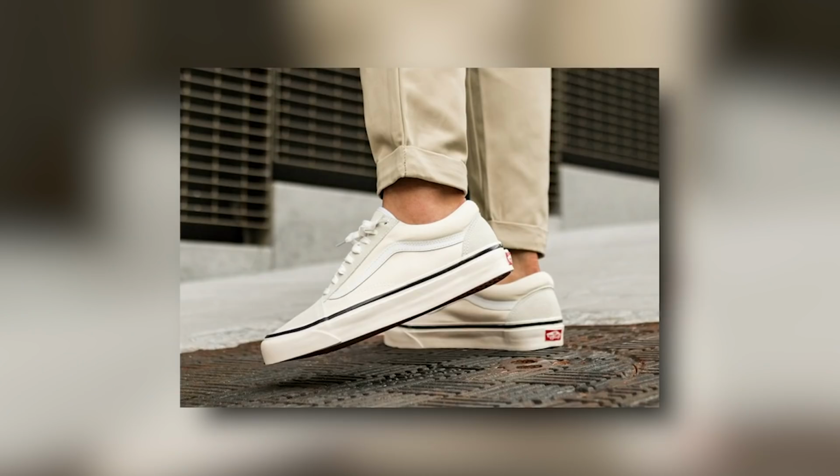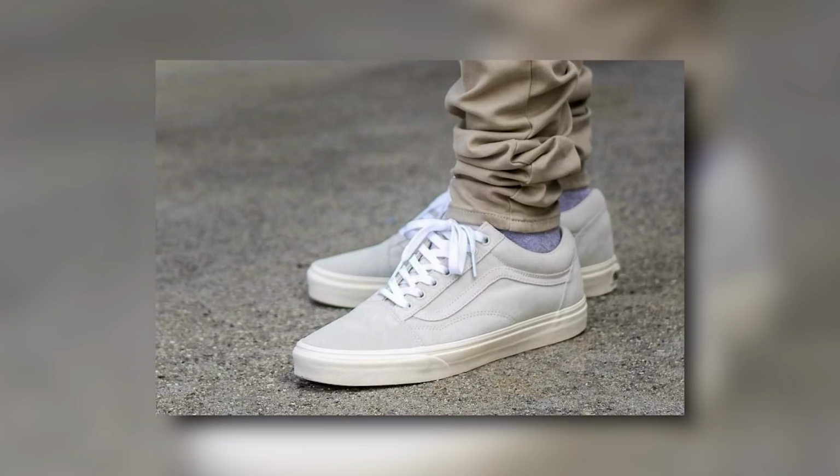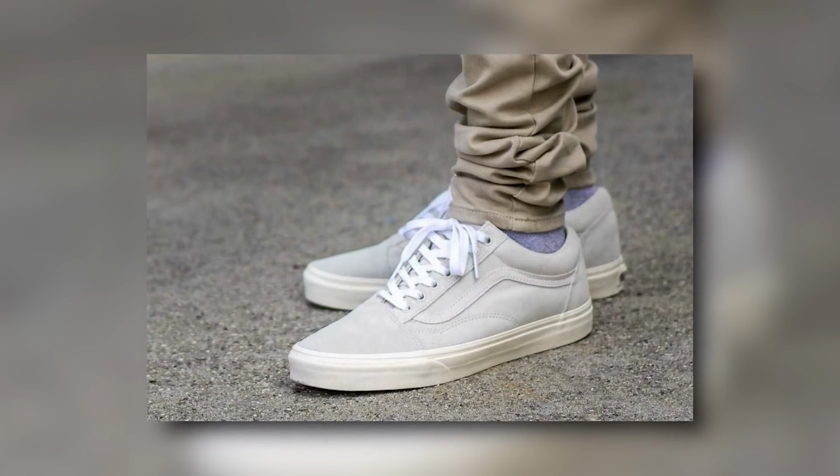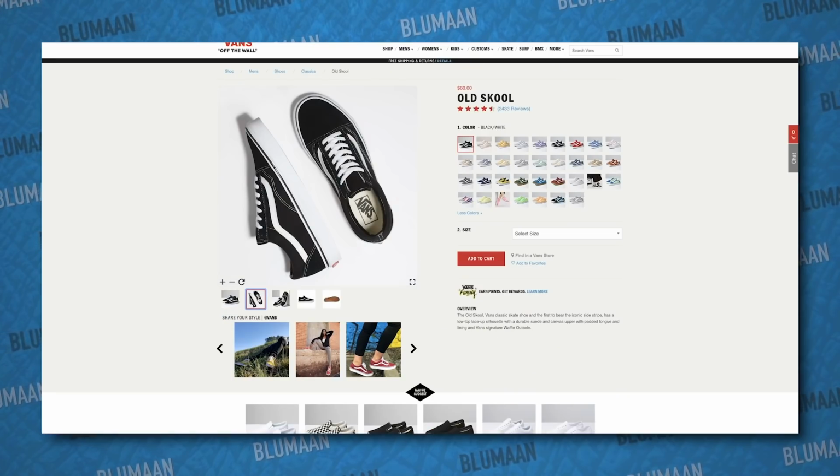Personally, they're not really my thing. If I was gonna be picking between the two, I'd be going for the Vans Old School. For $10 more, you're getting a significant quality bump with materials, and to me, just a more complete looking package. I just like the look of the Old Schools more, and overall quality for the price compared to the Authentics just seems like a no-brainer in my books.